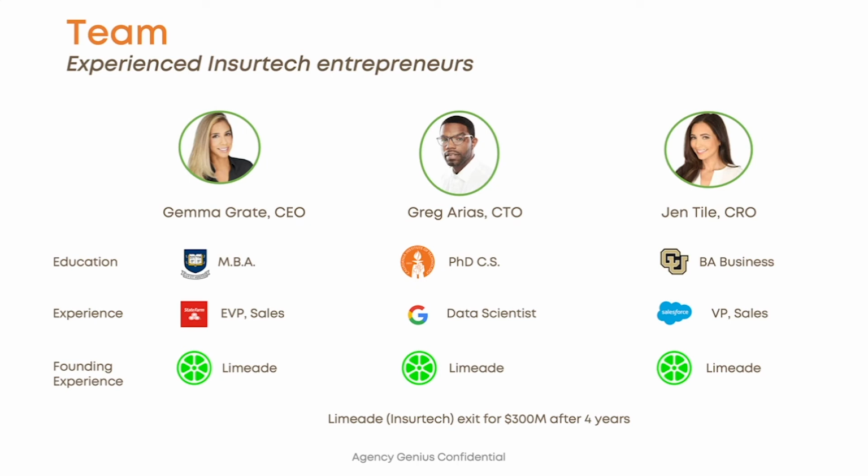Now, for each team member, have their picture, their name, and their title. For education, have a picture of the college logo and degree. For experience, have a picture of the company logo and job title. Describe your founding experience and any experience working together as a team. Discuss ability and commitment. The team has the grit and perseverance to see it through to a successful exit.